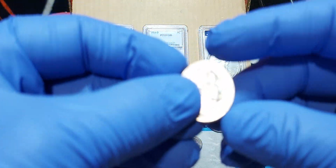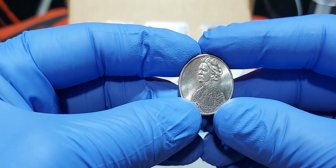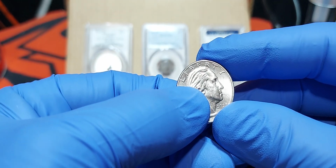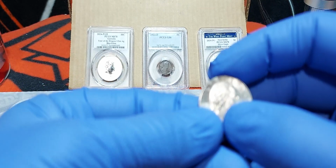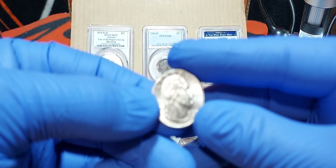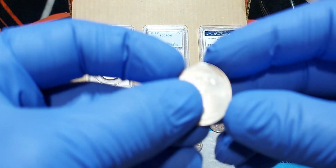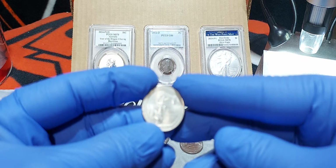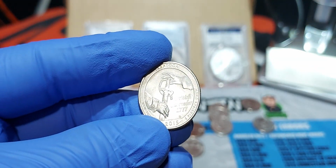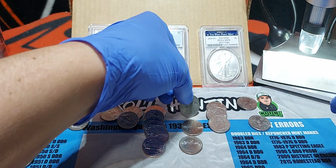Here's going to be a 2023 Philadelphia. This is the Jovita Idar quarter. And on the front side of it, this is going to be WDDO002. So underneath her ear, there's a lot of doubling. Nope, under her ear and under her hair. She's got some hair on top of her ear, and that shows some pretty good doubling. And the last one is a 2015 New York Saratoga. And this coin, let me get this to focus for you guys. This coin shows some doubling inside the handle right there. Alrighty.